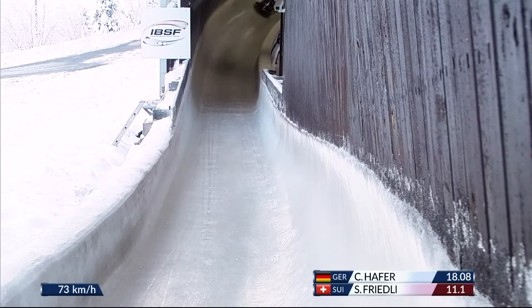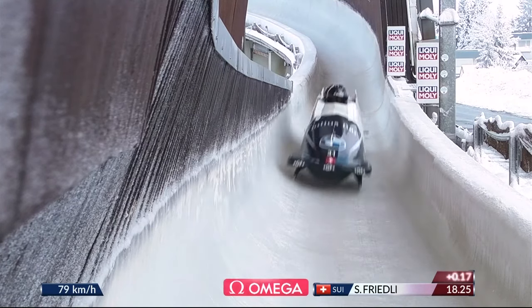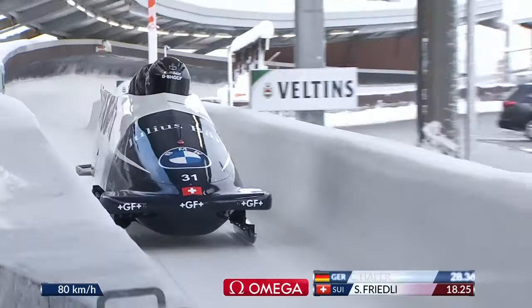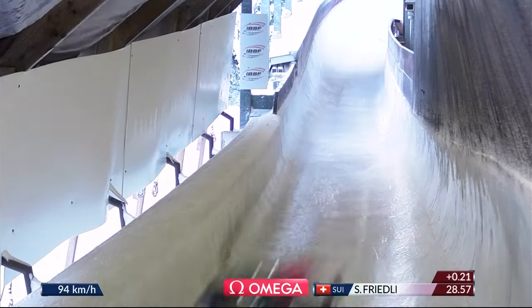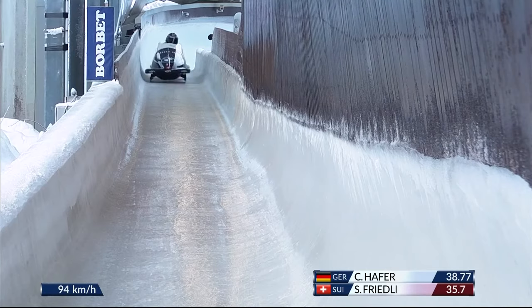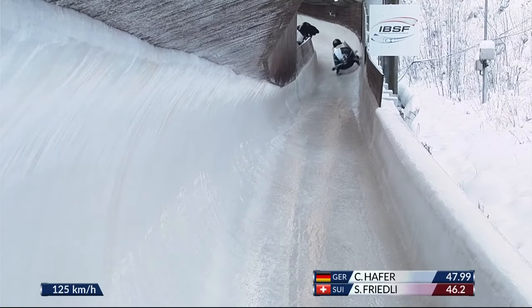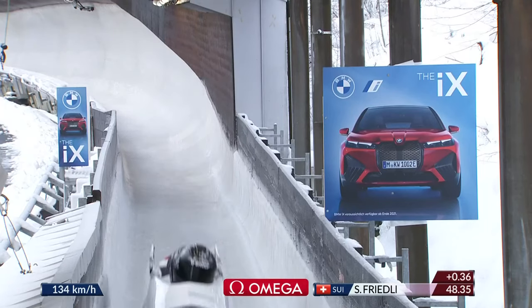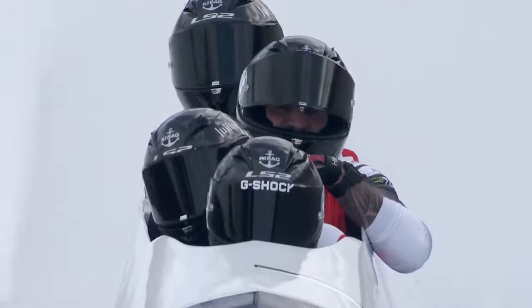Not a bad load, 5.24 getaway, a couple of hundredths slower than Ivo de Brown. Controlled it well through the zero curve down to turn one. Up to two, 1700s behind de Brown at the moment. Friedli, a hugely experienced brakeman in two and four-man, but as a driver, he's still in the early stages of his career. Third best speed at the Kreisel. Little skid down into eight. Here comes nine. 3/10 back in third place. And whatever he gets out of this in terms of a result, the experience will be worth its weight in gold. One four-man World Cup start before now. Brakes come on, 4/10 back, 55.01.